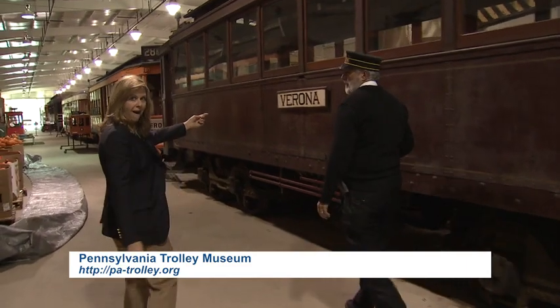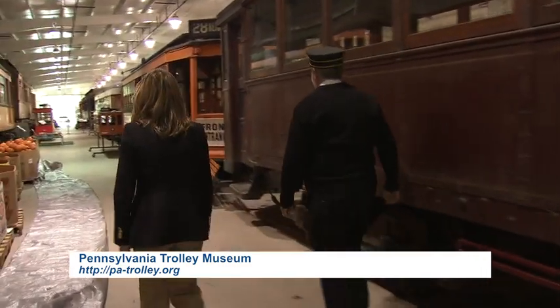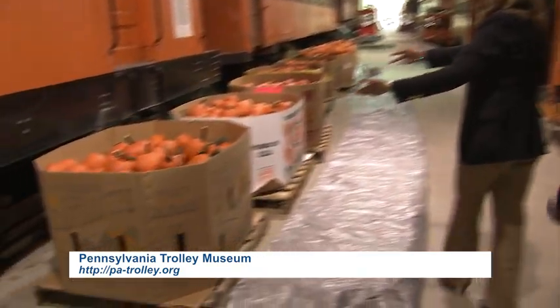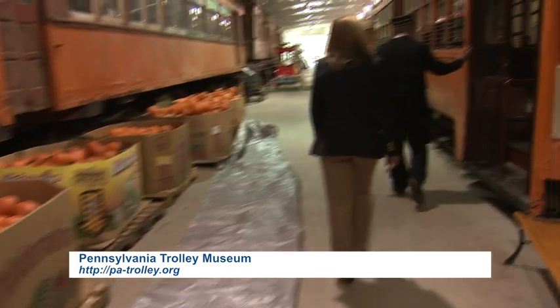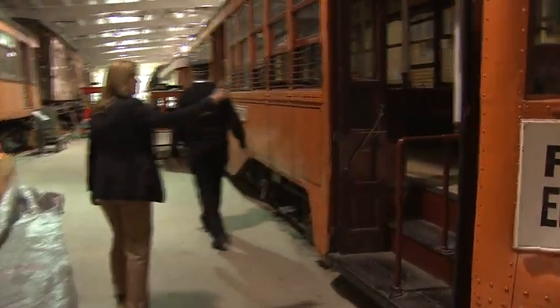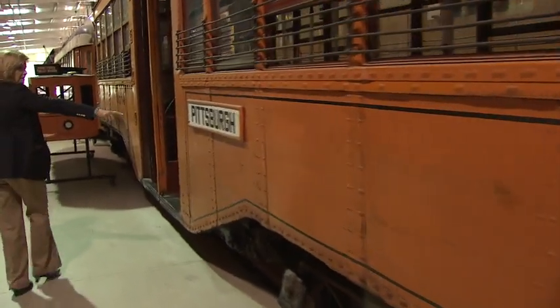This car used to run to Charleroi, by the way. Yeah, I think it says Charleroi on the other side of it. Oh, fantastic. Here are the pumpkins for the pumpkin patch ride. This very car used to run to Washington and to Charleroi. Oh, boy, see? It's old Pittsburgh Mon Valley and urban right here. There's our Pittsburgh sign right there.